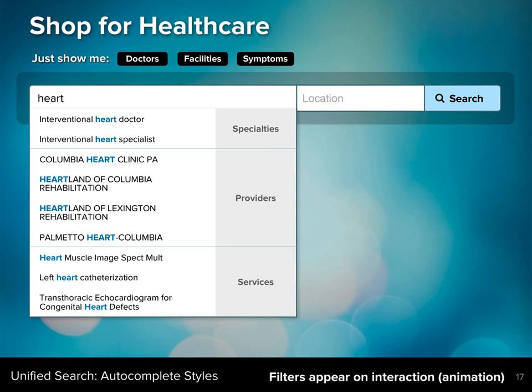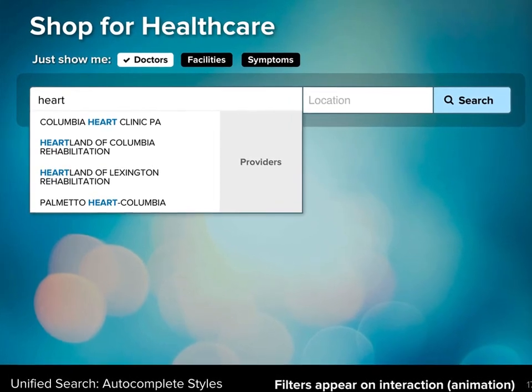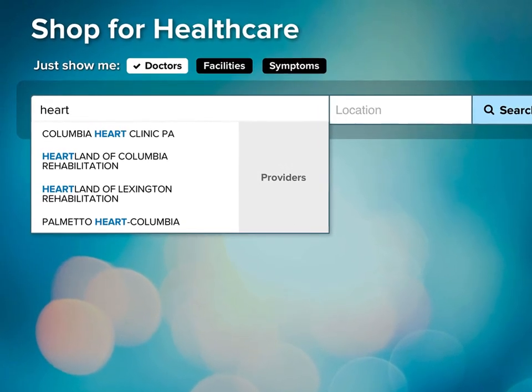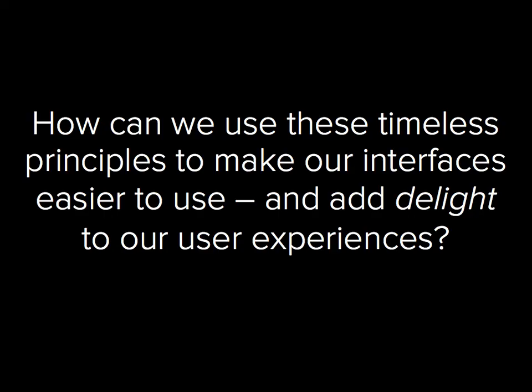But I keep hearing, how can we find out what they want? How can we find out what the user actually needs? This might be one way. So this has an added benefit of going, this user cares about doctors right now. So that might help us further down the experience to show them more stuff like, hey, you looked for doctors, here's some other doctors. How can we be more helpful in that way? So how can we use these timeless principles of animation to make our interfaces easier to use and add delight to our user experiences? That's one of the questions that we as designers are considering.